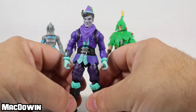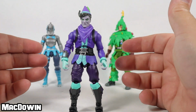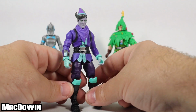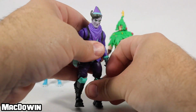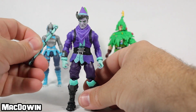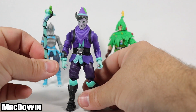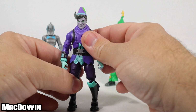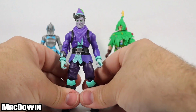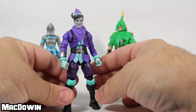And it's a very cool figure. I'm a little disappointed we didn't get the original figure, but the minty version really is not that bad. It looks cool, and I'm guessing they included it maybe so they could include the minty pickaxe or the merriment axe. I don't know. But it's a very cool figure. I really like this one a lot. So far, we've got winners in this set all the way around.